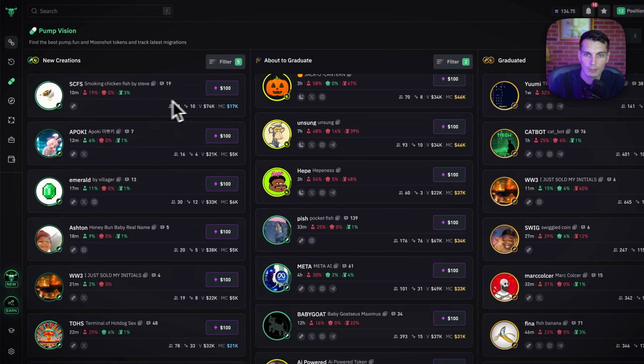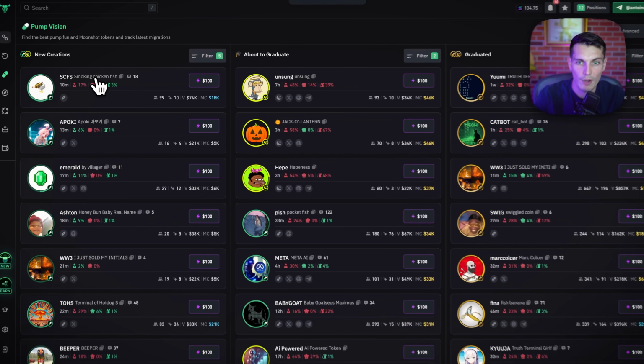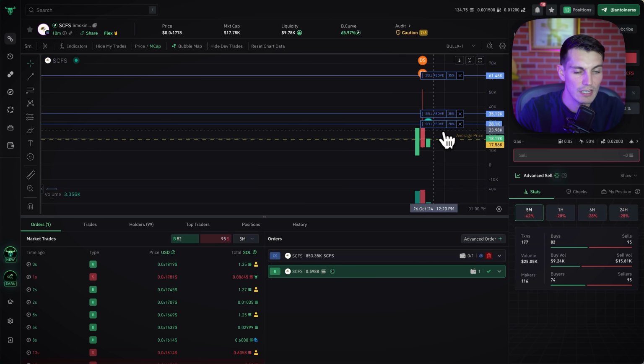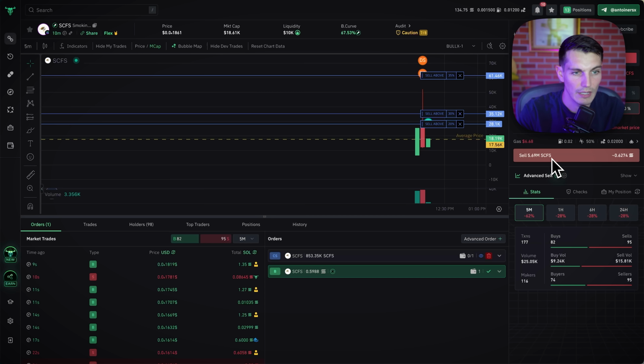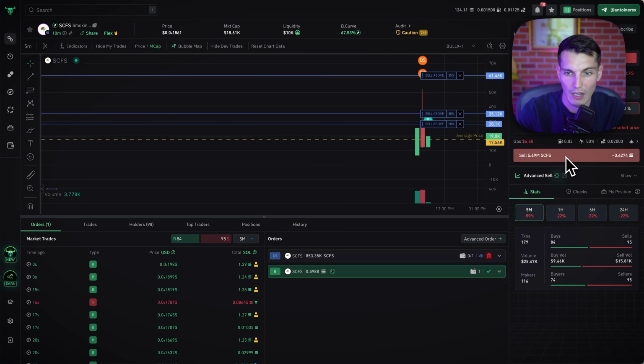Dev sold. So typically here, I think that could be a good entry point for us on Smoked Chicken Fish because the developer went out. I got to be careful how the volume evolves. As you can see, I have some sell limit orders and everything in case things happen. And I do not see any other orders in the last 12, 13 seconds. That's coming up a bit, but it's all manual users. So I know there's something happening on this one. Top holders, top holders, top holders buying in.